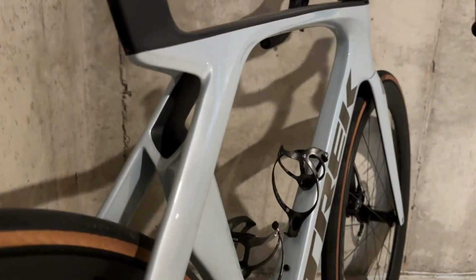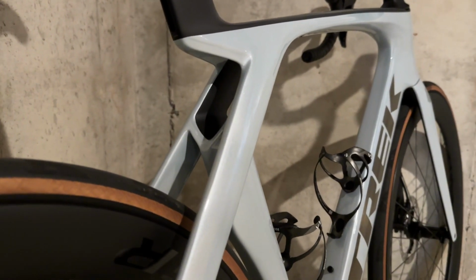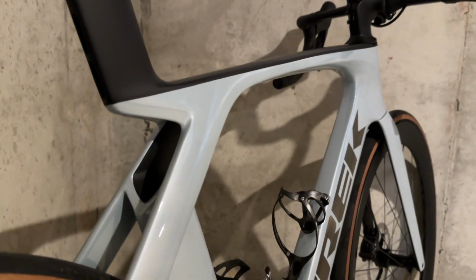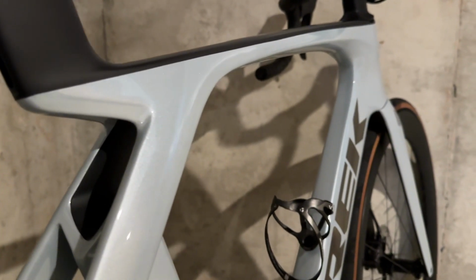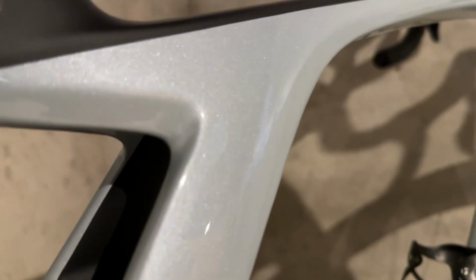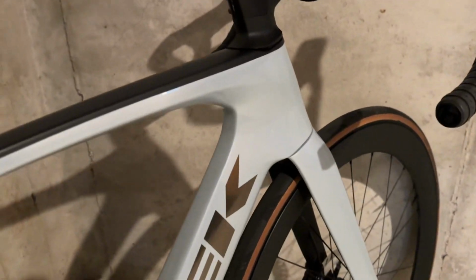But I'll just do a couple close-up shots of the paint. It is a nice color. I really like the bike, especially for the price. 6,500 US is not cheap, but compared to 9 grand, it seems like a bargain. And the frame set, frame and fork, it's like 208 grams heavier than the SLR. So not the end of the world. The paint's really nice. It's like a pearl gray. It's got matte black here, matte black on top. But yeah, very happy with it.